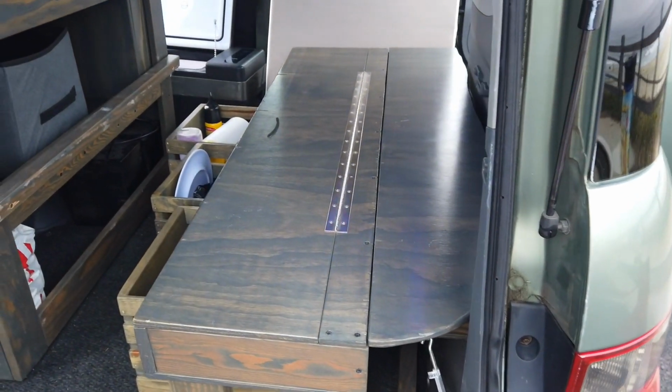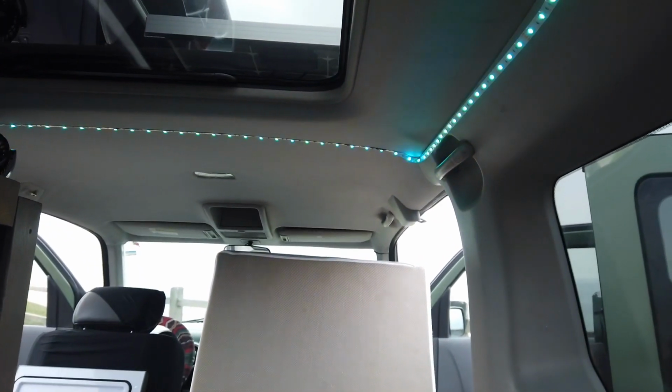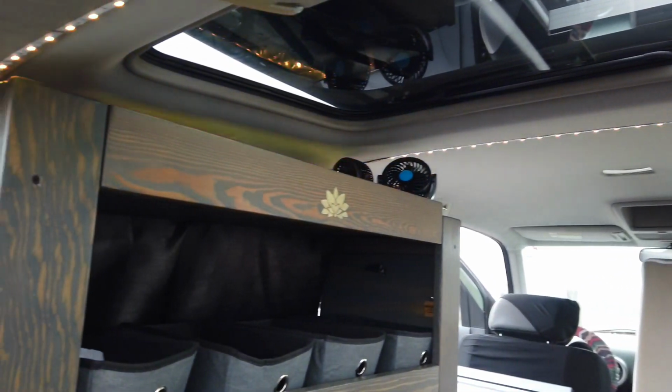And so we also have the LED lighting system in here, which came in really handy when I was camping out in the middle of nowhere and had no light. All right. This is really cool.